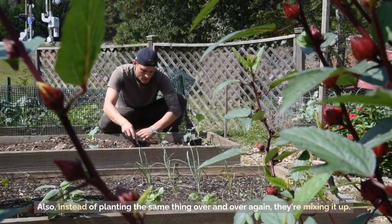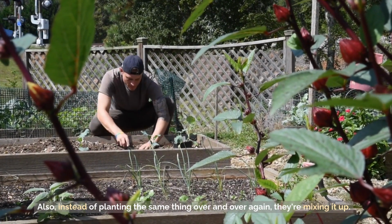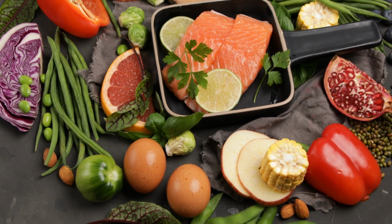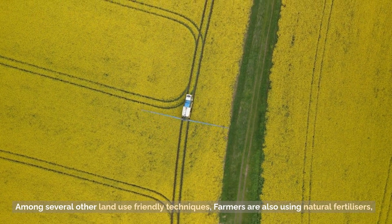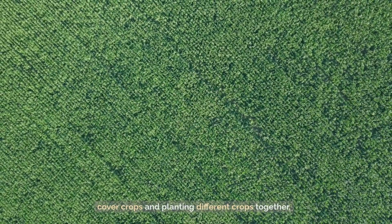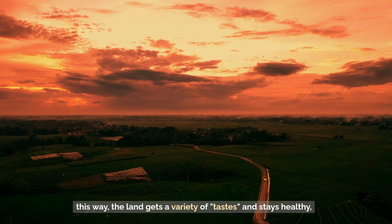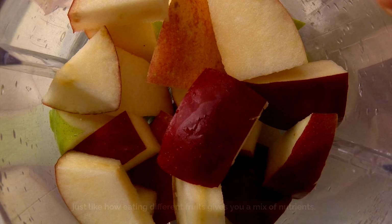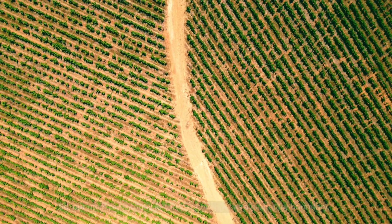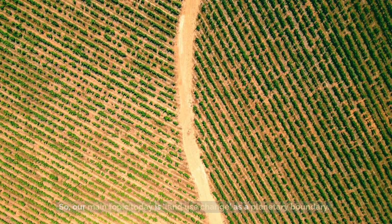Also, instead of planting the same thing over and over again, the farmers have been encouraged to mix it up a bit. More like rotating your diet so you can stay healthy. Among several other land use friendly techniques, farmers are also using natural fertilizers, cover crops, and planting different crops together. This way, the land gets a variety of tastes and stays healthy, just like how eating different fruits gives you a mix of nutrients.